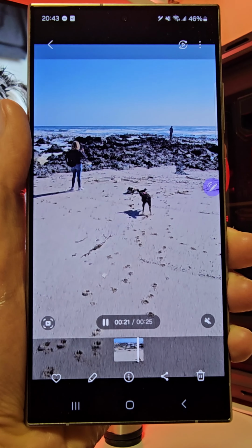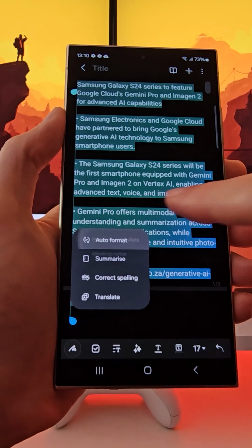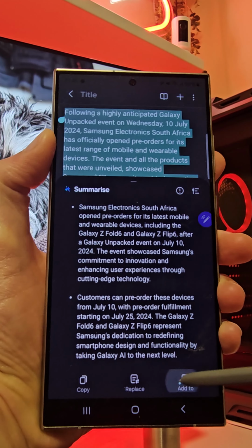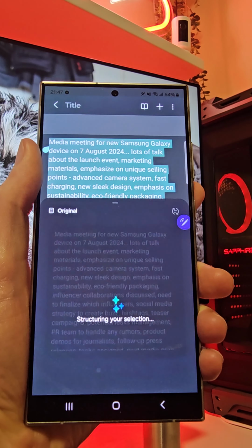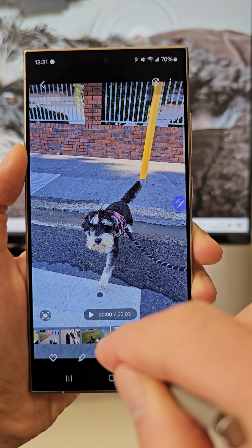And then, on the work side of things, Web Assist saves me loads of time by giving me summaries of articles, whether long or short. Note Assist really does come in handy to summarize your notes, auto-format them, and get meeting notes. Transcript Assist generates transcripts from your voice recordings, which you can then turn into summaries thanks to Galaxy AI.